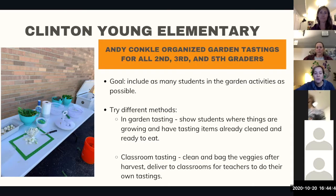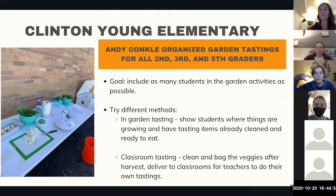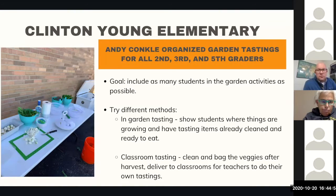They have the good fortune that Andy is a master teacher, so not a classroom teacher, which we've said all along, that if you can have someone on your garden team who doesn't have their own classroom, it offers a lot more flexibility as far as leading and doing these activities. So Andy, do you mind sharing a little bit about your experience? Sure. Can you hear me?